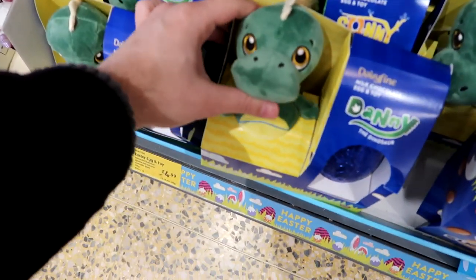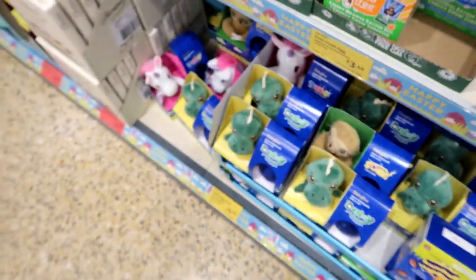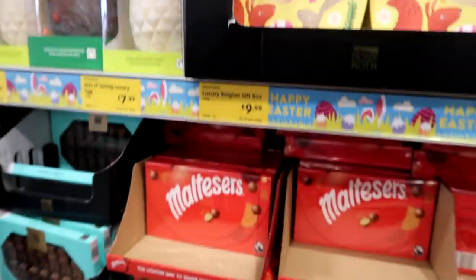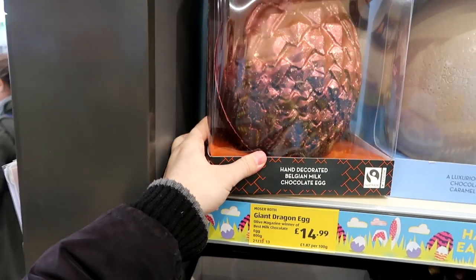Canel panic buying, folks, over here. Oh, Canel. Oh, look at this fella. Like him. Unicorn as well. Christ, look at that. Giant dragon egg.